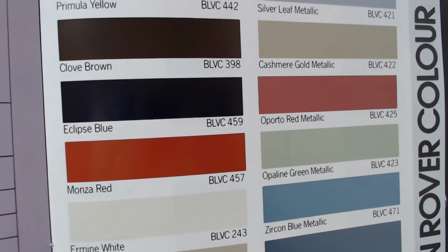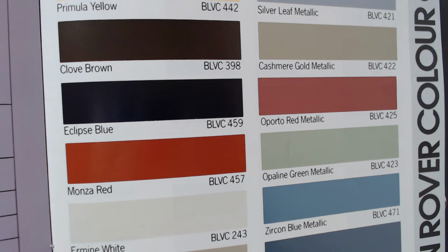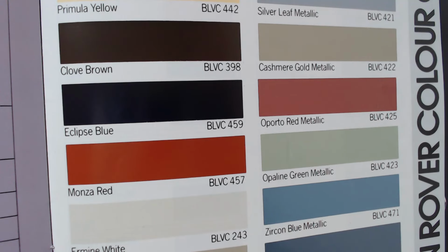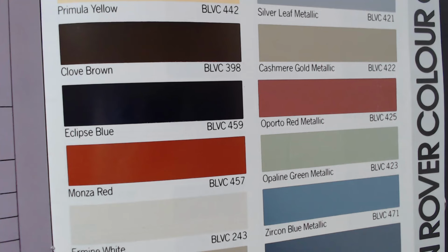You could get for your Mini Clove Brown, very much more of a 70s colour really, but still creeping into the 80s. You could also get the Opaline Green Metallic and the Zircon Blue Metallic, which I always thought were really nice colours and always remind me of the early 80s and Austin Rover, those two colours. Lovely couple of colours. The other colour you could also get was this Eclipse Blue, a very dark blue colour.